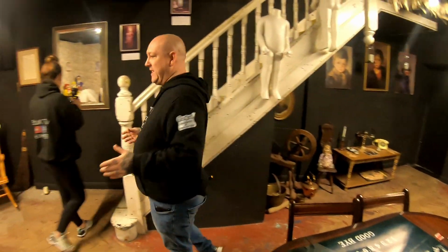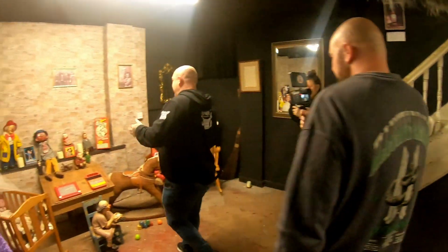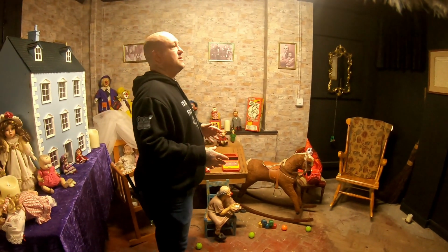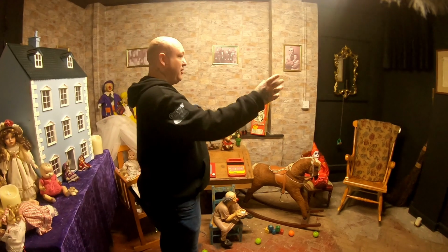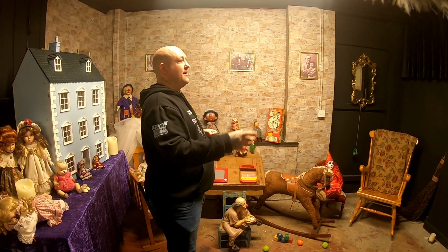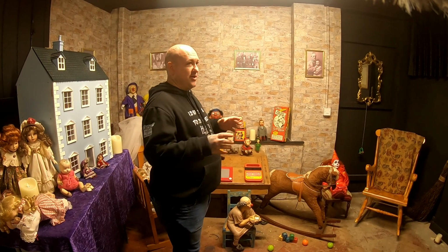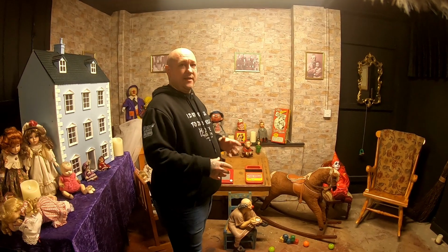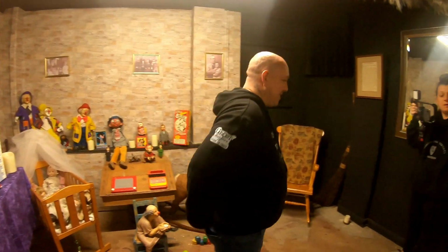The nursery is here for a reason. We're not going to give the information over about that, but it is one of the most active areas of the museum. And I think you've already picked up on quite a lot of things in the museum already upstairs, so I think you're going to be in for an interesting night. If you hit this part of the museum, it's great. It's the bottom of the staircase and this part here. So let me take you upstairs, guys.